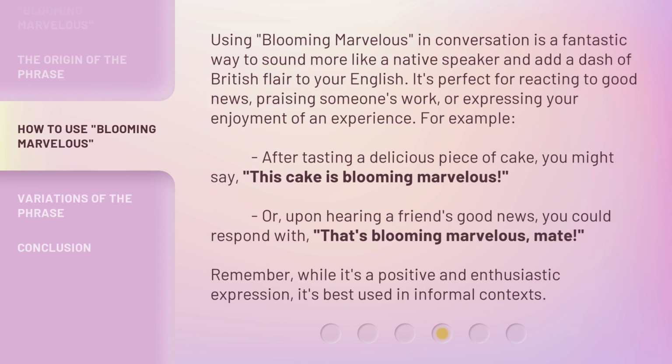Using blooming marvelous in conversation is a fantastic way to sound more like a native speaker and add a dash of British flair to your English. It's perfect for reacting to good news, praising someone's work, or expressing your enjoyment of an experience. For example, after tasting a delicious piece of cake, you might say, "This cake is blooming marvelous." Or, upon hearing a friend's good news, you could respond with, "That's blooming marvelous, mate." Remember, while it's a positive and enthusiastic expression, it's best used in informal contexts.